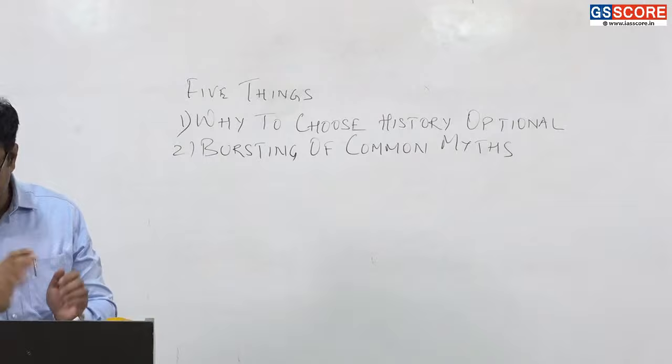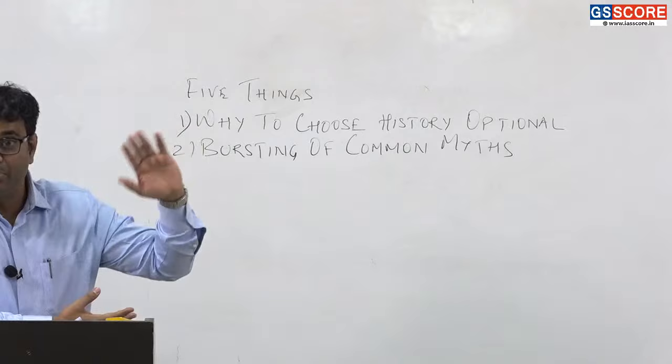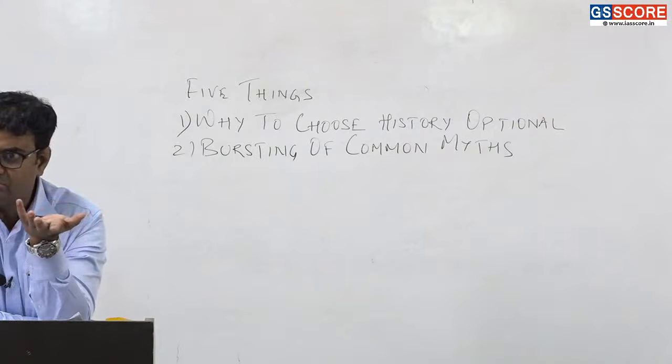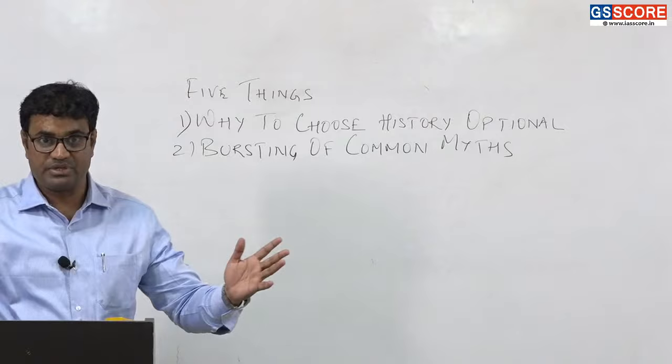Another thing is scoring pattern, as we had discussed. If you look into scoring pattern, it is not less than any other popular subject. But since the number of appearing candidates is less than popular optionals, obviously it seems that fewer candidates are getting selected. But the success ratio is more than geography and PSIR also, if you look into the number of candidates appearing in mains examination and finally being recommended by UPSC. So, scoring pattern. Another is comparison with other subjects. We have discussed all the benefits, why to choose history optional.